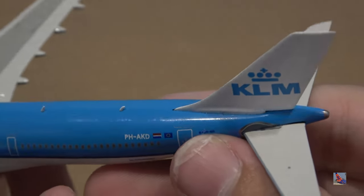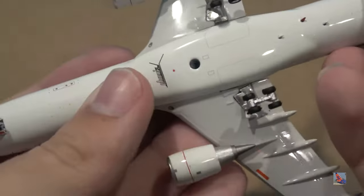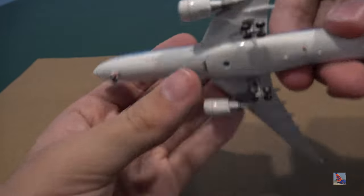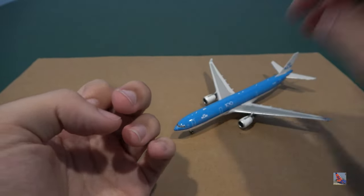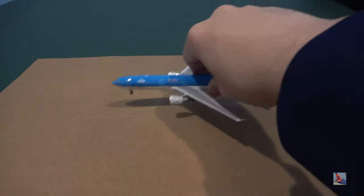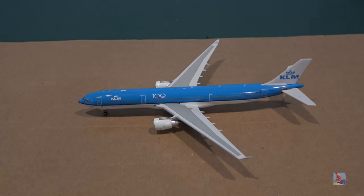There's a tail. It almost looks like it's been glued in wrong at the factory, but yeah. And then here's the underside. You've got the Phoenix logo and the stand hole. But overall, this is a really nice model. This is going to be a great addition to the collection, so I'll definitely be putting this in some of the larger airports whenever I get to those model airports in the future. Don't know if I will, but I probably will at some point.